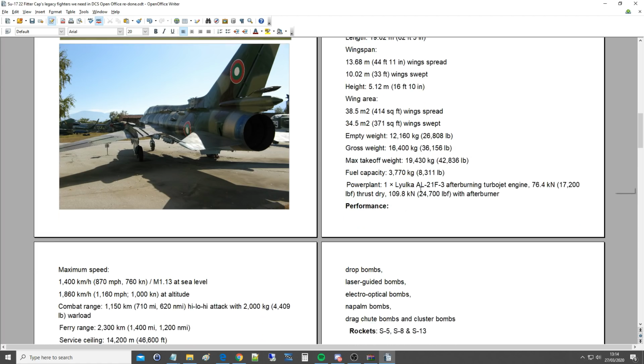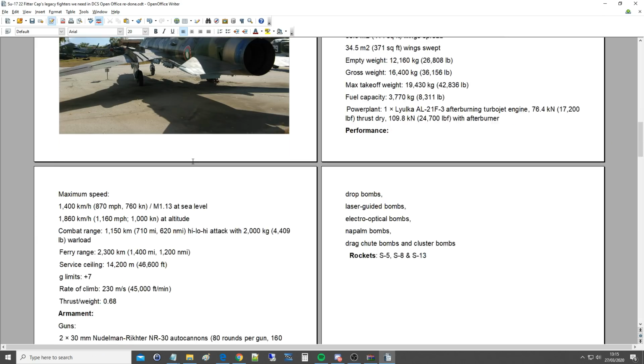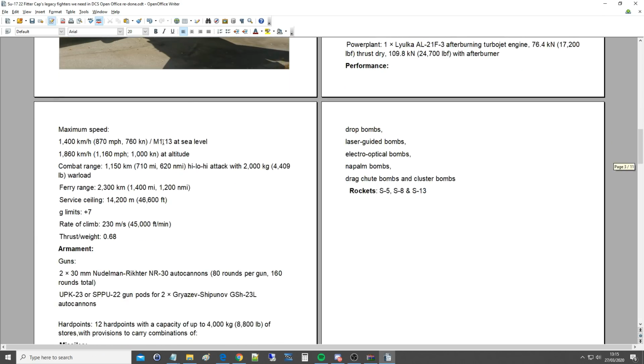8,311 pounds. The power plant, as discussed before, we've got with afterburner just under 25,000 pounds, so pretty much the same as a Pratt & Whitney F15 engine. Maximum speed at sea level, Mach 1.13, and altitude we've got here, and I apologise I don't have a map, but 1,160 miles an hour, 1,000 knots.